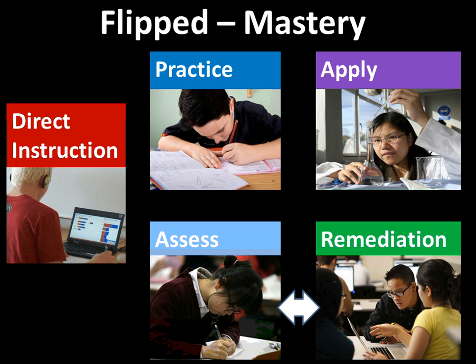Flipped learning first started for Aaron Sams and Jon Bergmann, the pioneers of the flipped classroom, when they went to their second version of the flipped classroom, which is flipped mastery, in which students are all working at their own pace on the topics for their chemistry class. It can actually be done in any subject area or course, but theirs happened to be chemistry. The students would learn the material, practice it, apply it, do the material in class, and take an assessment on it. If they got above 80% on that assessment, they were able to move on to the next topic and keep working. If they earned less than 80%, then they had to go back and do some remediation.